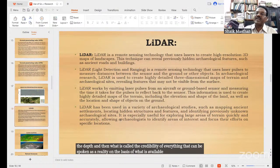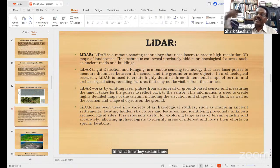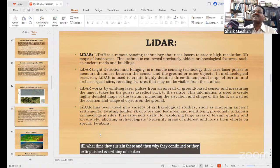You cannot simply wash out by saying that I cannot say the movement history as such, the movement of the civilizations: how they came from one region to another, why they occupied this region only, at what time they stayed here, till what time they sustained there, and then why they continued or why they were extinguished. Everything is spoken because of the usage of the LiDAR system, because now aspects are proven to us in that contextual format only.